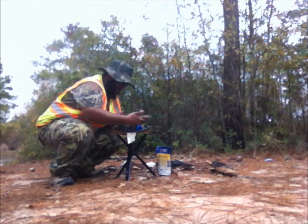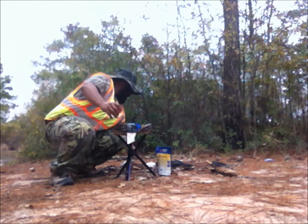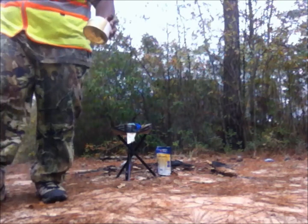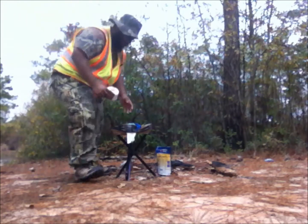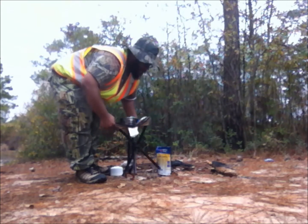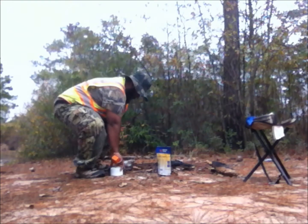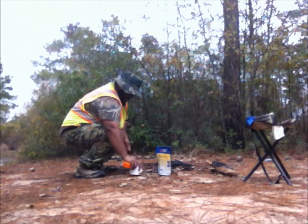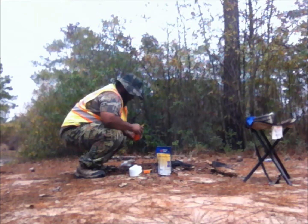Alright guys, so I decided to set up my cooking area first. So I got my little gas GigaPower I'm going to use here. Let me get this stuff out of your way so you can see. And we're going to basically set it up so that I can start cooking here.